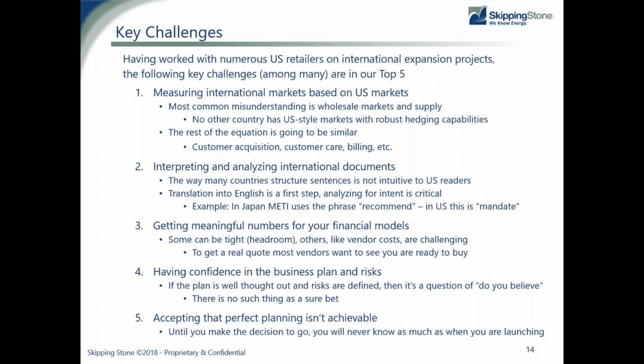The next challenge is the risks in the business plan. I don't care how well you plan or how many pro forma scenarios you run, there's no such thing as a 100% sure bet. This can't lose. So defining what the risks are, and in many cases also defining how you're going to mitigate the risks, is just as important as the plan itself. Because if you don't believe in it, then you shouldn't do it.